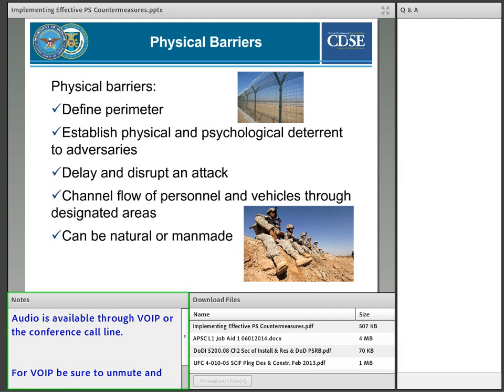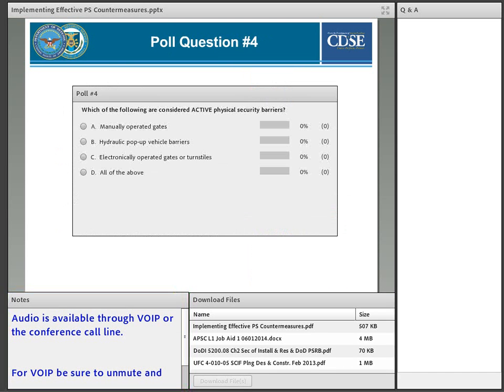Two types of physical barriers should be considered. Those are natural and man-made, as depicted by the fence and the man-made berm the soldiers are sitting on above in the picture. Okay, so time for another poll question to check your knowledge of physical barriers. Multiple choice. Which of the following are considered active physical security measures? Is that A, manually operated gates, B, hydraulic pop-up vehicle barriers, C, electronically operated gates or turnstiles, or D, all of the above?